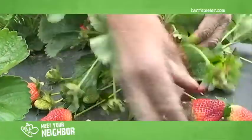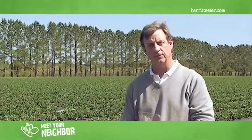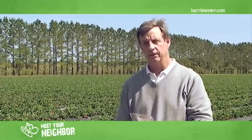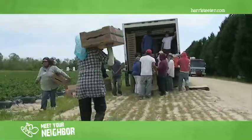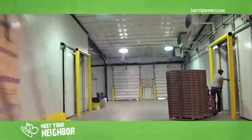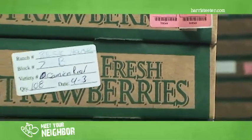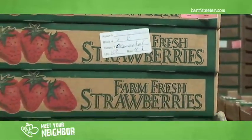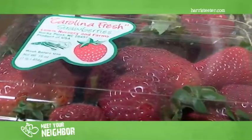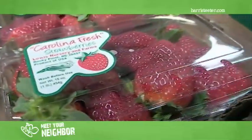Strawberries are picked straight into the consumer pack that they're going to be purchased from at the retailer. This is to minimize the bruising and the handling. Our berries are loaded on to field trucks, pre-cooled, coated with traceability codes, dates they were harvested, and pre-cooled to 34 degrees, at which temperature they're held and are transported via truck to Harris Teeter.